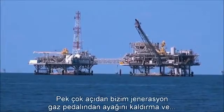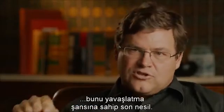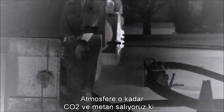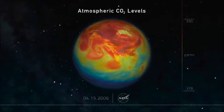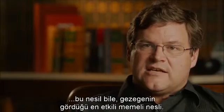In many ways, our generation is the one with the last hand on the throttle that just pushes that throttle down. We're putting so much carbon dioxide and so much methane into the atmosphere. It's quite possible, if you think about it, that the baby boom generation itself is the single most impactful generation of mammals this planet has ever seen.